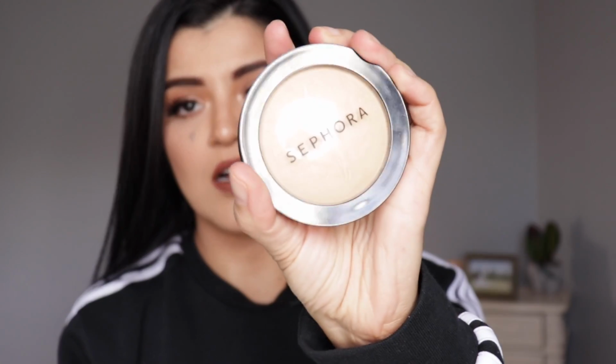It's just so beautiful. I'm wearing it today and I just love it so much, and that's why I had to get another one. It's just so finely milled, and when you go like this, it's just so buttery and it just melts into your skin. It's amazing. I don't know what else to say. It just makes your makeup look so nice.